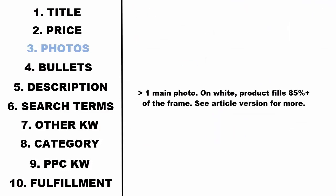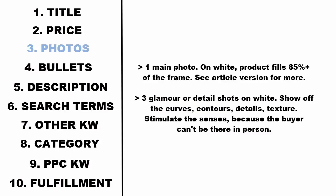There's one main photo of just the product on white, and it fills at least 85% of the frame. Then 3 glamour or detail shots on white. Show off the curves, contours, detail, the texture, stimulate the senses. Because the buyer can't be there in person. It's the next best thing.